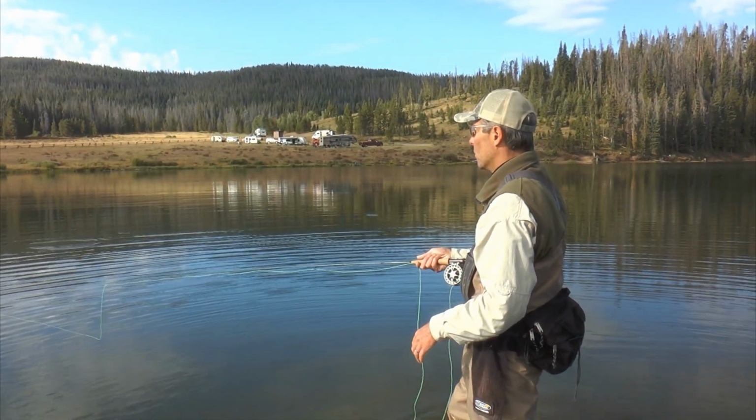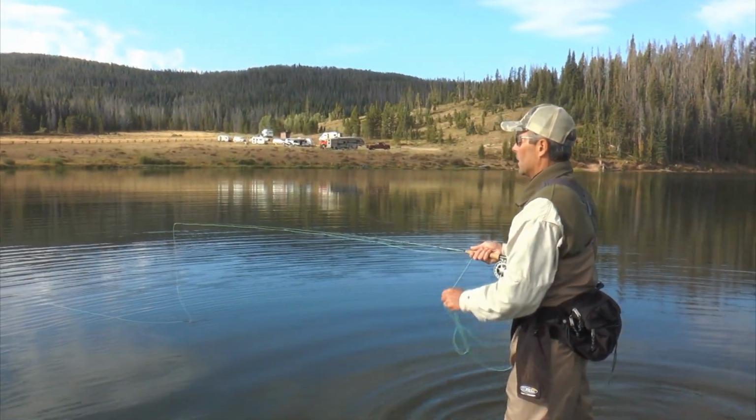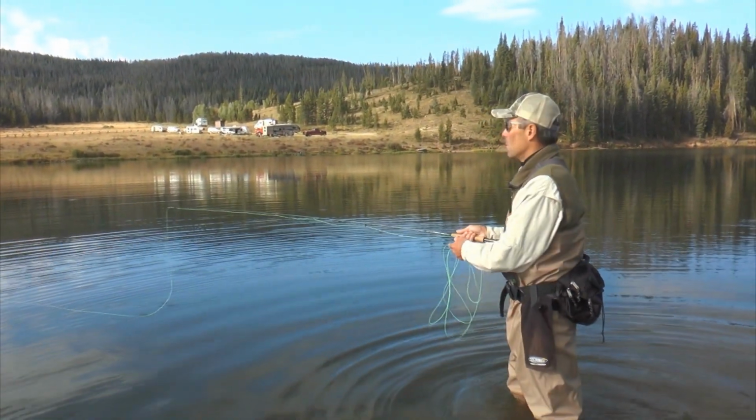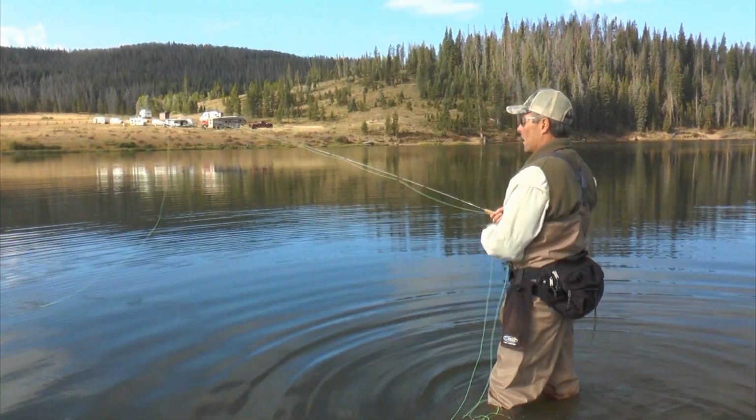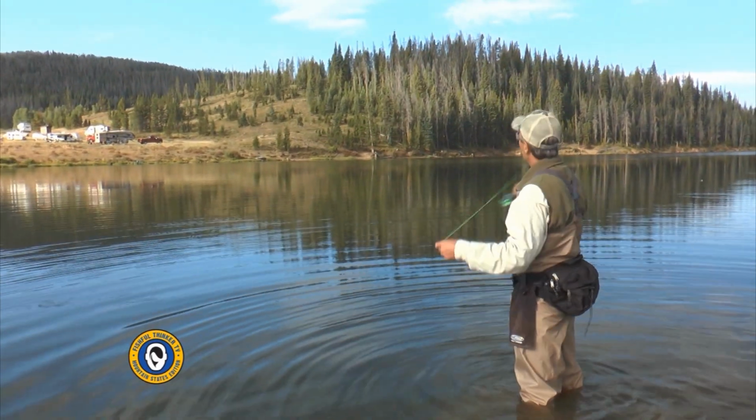Okay, we're gonna make our way over here, and the reason we chose this end of the lake, guys, just so you're aware, is because the inlet comes in over here, and I didn't know anything about the lake. So when I don't know anything about a lake, I always go to either the inlet or the outlet as a good place to start as any.